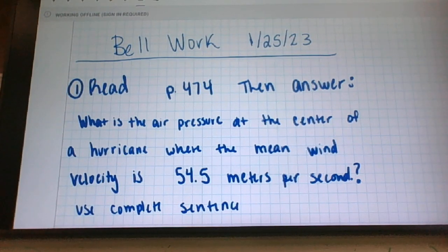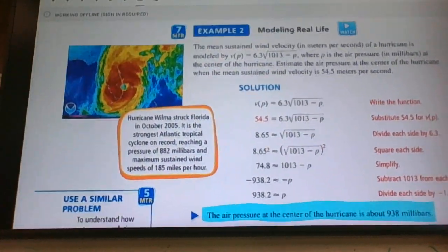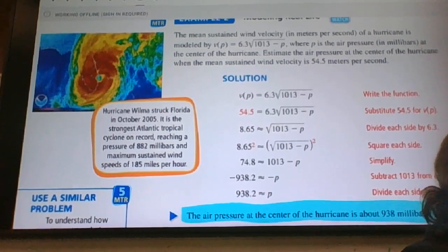What is the air pressure at the center? Alright, you're right. So this is a little graphic of Hurricane Wilma, October 2005. It's the strongest Atlantic tropical cyclone on record, reaching a pressure of 882 millibars. That's like a physics term about pressure. And its maximum sustained wind speed was 185 miles per hour.